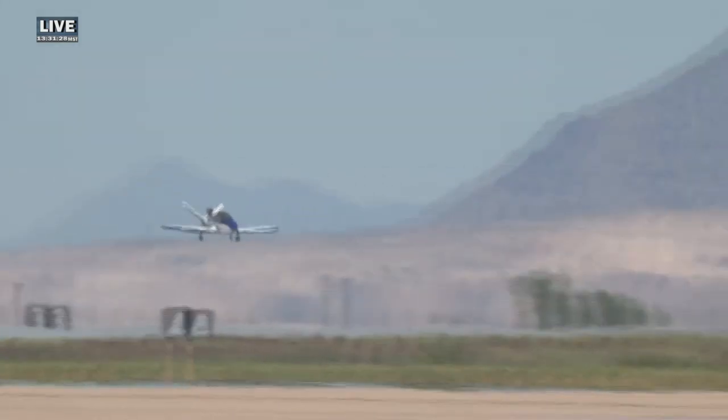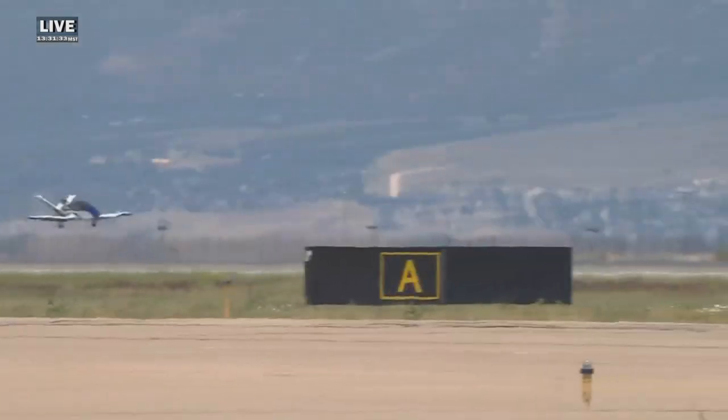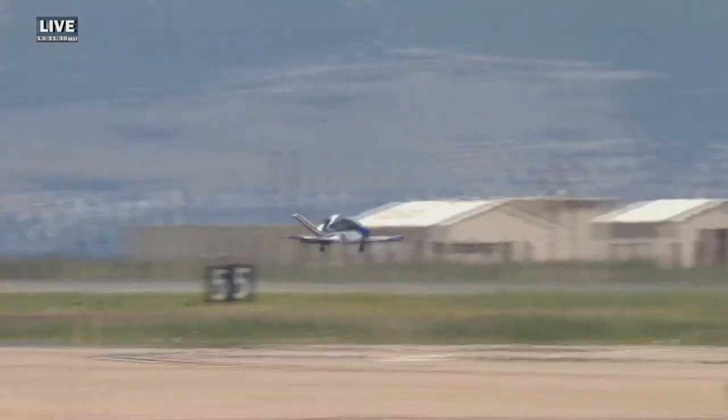Now, as Tom lands the airplane and clears the runway, the airplane you're hearing overhead is Rob Holland, a most accomplished individual. He has got a list of competition victories in North America and around the world, unparalleled. Five-time world freestyle champion, 10-time U.S. National Aerobatic Champion, 10-time U.S. National Freestyle Aerobatic Champion.